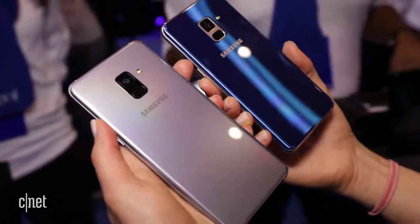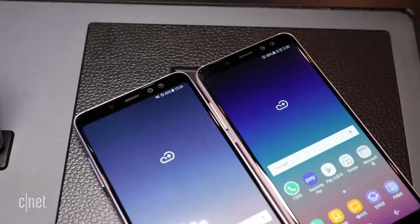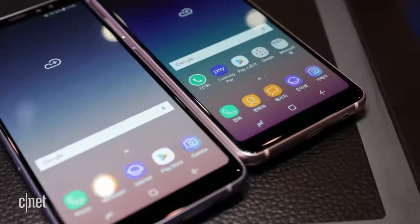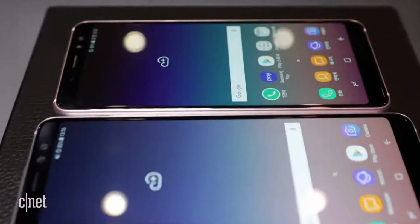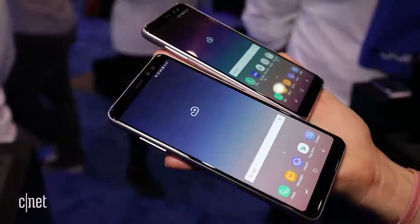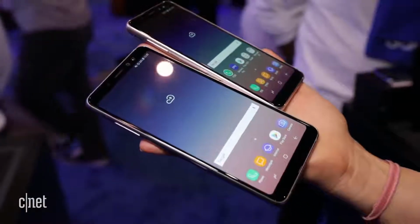They also have what Samsung calls the Infinity display, even though they're not quite as edge-to-edge as the Note 8 and the S8. It's an HD Plus Super AMOLED screen, which is slightly bigger than the previous A series. This one is 6 inches and the regular A8 is 5.6. They also have the incremental changes you'd expect from the next in the series, like a better processor and better battery life, even though the A8 Plus will have the bigger battery.